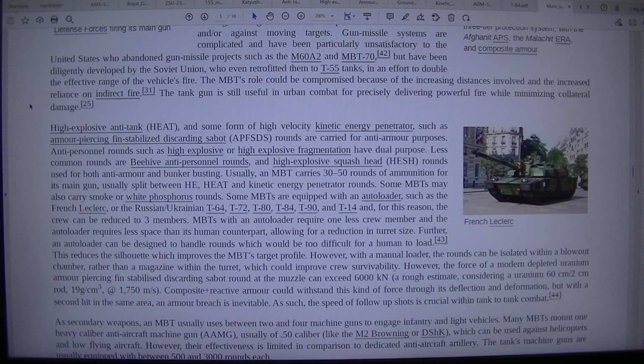The MBT's role could be compromised because of the increasing distances involved and the increased reliance on indirect fire. The tank gun is still useful in urban combat for precisely delivering powerful fire while minimizing collateral damage.